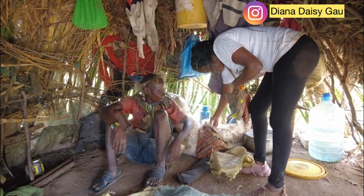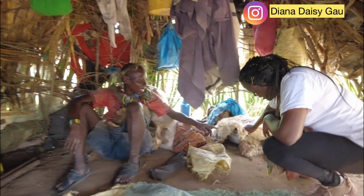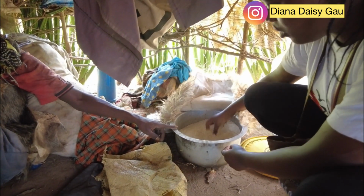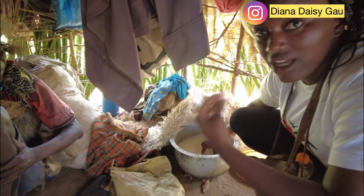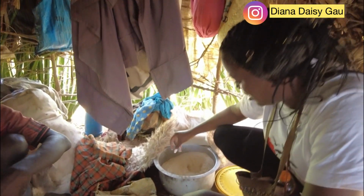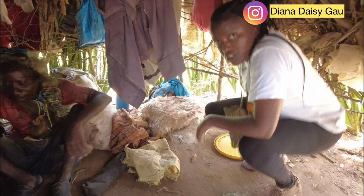And this is food. Oh, this is their storage, guys. Come here. I just found something. This is where they store their unga to cook with meat. Yeah. You cook ugali. Yes. Oh, they have water. This is where they store their water.